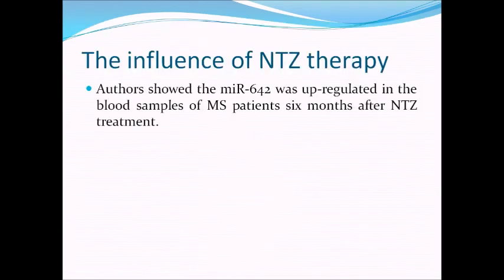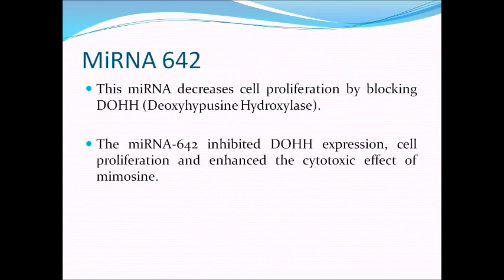The second paper, when we study this scientific research, we notice that the authors showed that microRNA-642 was upregulated in blood samples of MS patients, and most important, after 6 months of NTZ treatment. This microRNA decreases cell proliferation by blocking the DOHH, or deoxyhypusine hydroxylase, pathway, and so this microRNA inhibited the DOHH expression, the B cell proliferation, and enhanced the cytotoxic effect of mimosine.